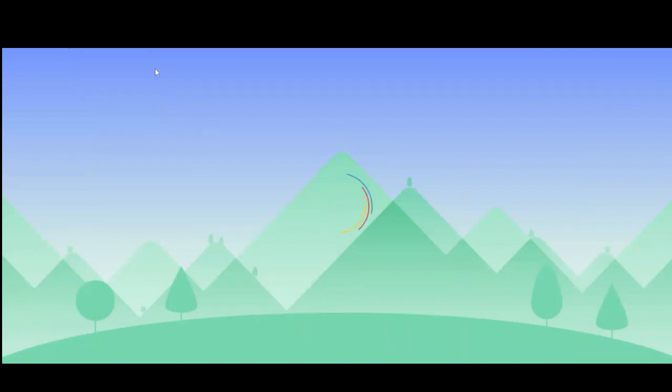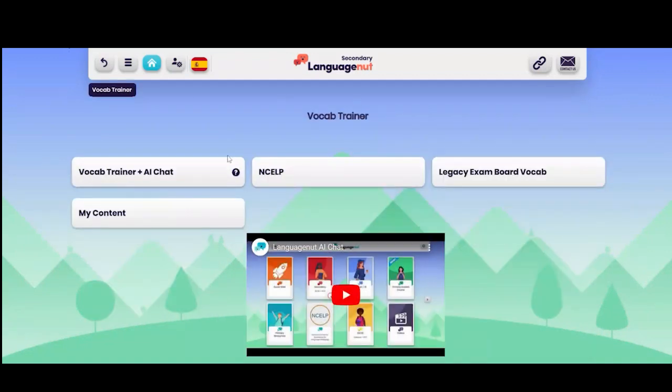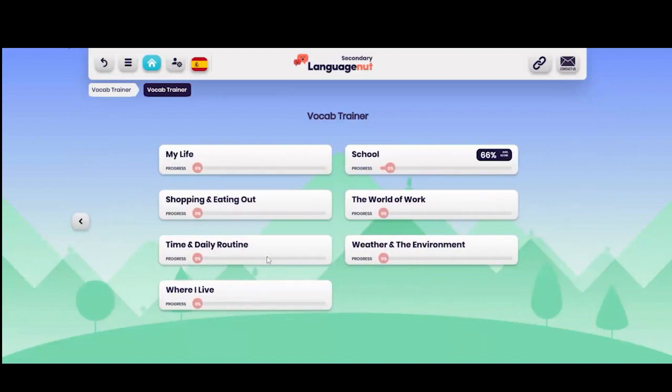If I just take you back to that home section, back to this screen here, there's another section in terms of pupils' reading skills that I find really, really helpful, which is this vocab trainer section here. If I was to go into that, you've got various sections. Most of the time, I'll be between this vocab trainer and AI chat here and the my content section there. Here again is a huge range of topics that you can dive into to support whatever it is that you are covering in class at the time.